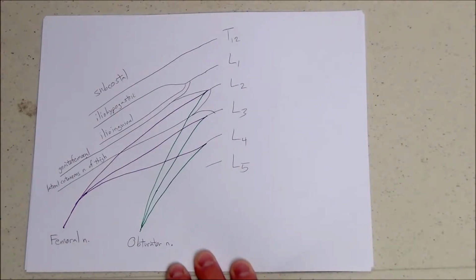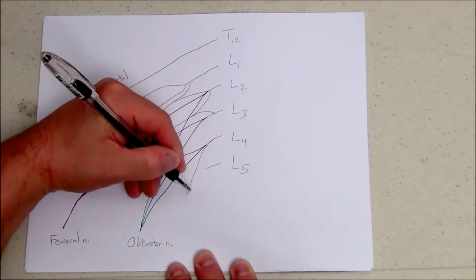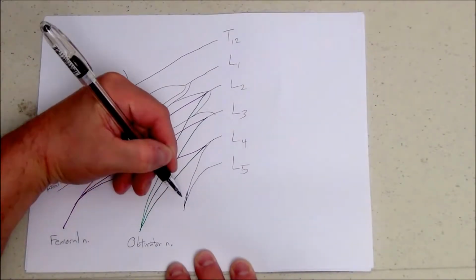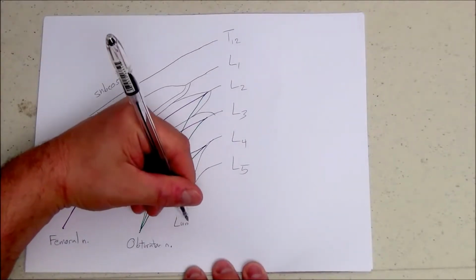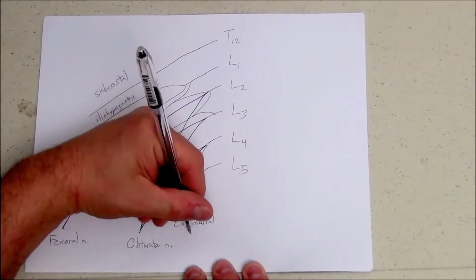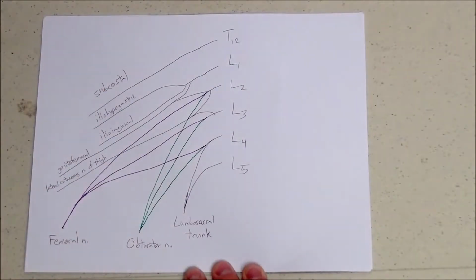So that, in a nutshell, is the lumbar contribution of the lumbosacral plexus, although we're going to note right here, L4 and L5 have substantial contributions that drop a little bit lower into the sacral area, and this is referred to as the lumbosacral trunk. And that's going to be a major contributor to the nerves that we're going to see in the next drawing.